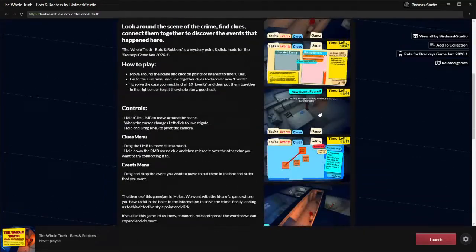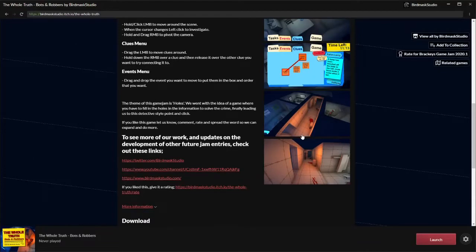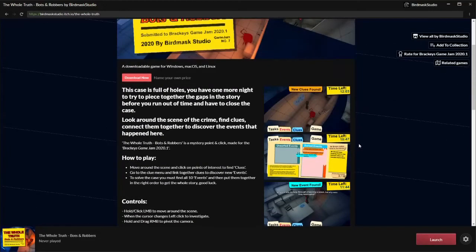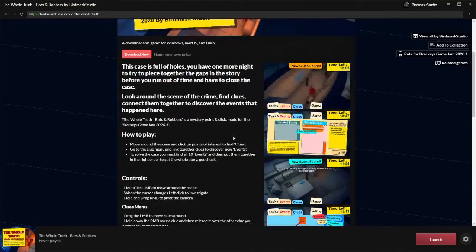I did the game The Whole Truth, Bots and Robbers. You can see the page here and the screenshots. A detective game where you go around finding objects, linking clues, and figuring out the sequence of events, which I will say now hopefully I'm planning on developing after this jam into something a little bit bigger.